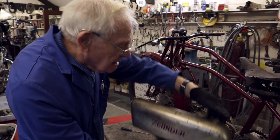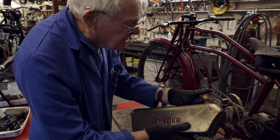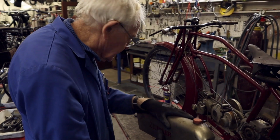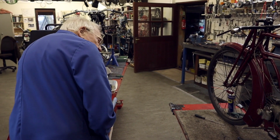Oh, some loose ends. Baffles broke through on the inside. That's serious, because it means you've got to cut it open to get the baffle out. But Terry's a top man, so he'll do that. So we'll just leave that there for the moment.